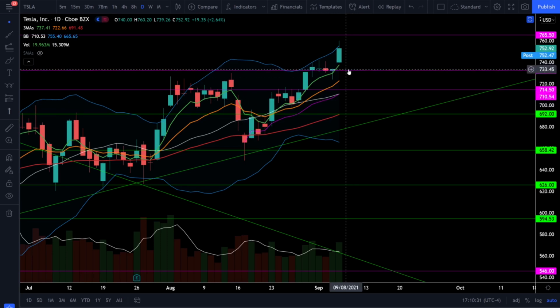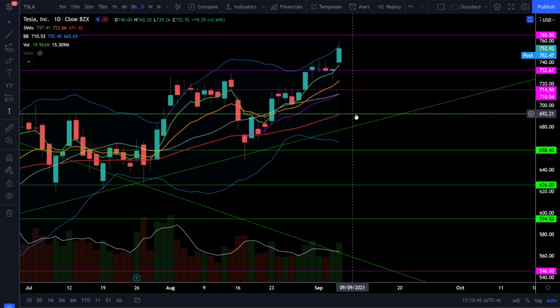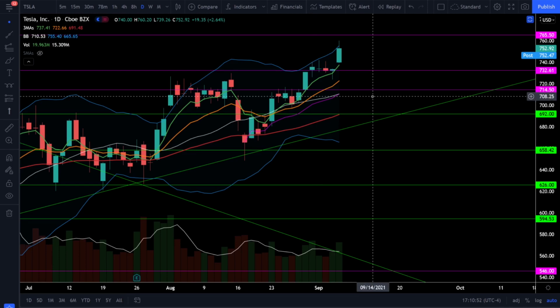So look for downside support right around 732, and below that we still have support at 714.5 and our 20 simple moving average at 711. If we break below the 20 simple moving average, look for strong support at 692, and overall we still see Tesla forming higher highs and higher lows, so it's still looking very bullish.